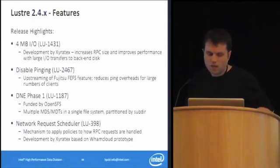And so we've got the 4 megabyte I/O, with some work done by Xyratex, increasing the RPC size, which can have some performance benefits. The ability to disable pinging. This is one of the features that have been upstreamed from Fujitsu. This is development they did under FFS, and that can be advantageous for extremely large numbers of clients, which is something, of course, they've experienced with the K computer.